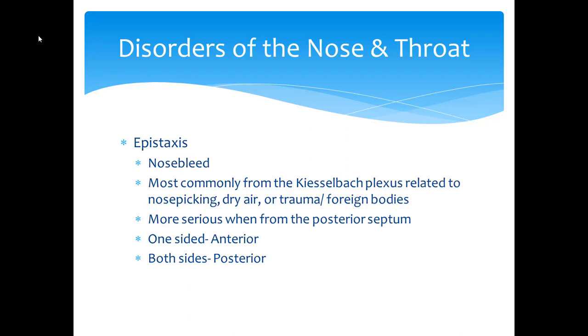Nosebleed, the epistaxis. If the kid is bleeding out of one side of their nose, it's an anterior bleed, and if they're bleeding out of both sides, it's a posterior, just meaning that anterior they're bleeding from closer to the outside of the nose, and posterior they're bleeding from farther back. If it's an anterior bleed, generally it's related to dryness or trauma or nose picking. When it's from the posterior septum, there's something else going on.